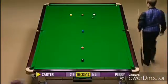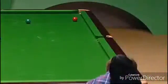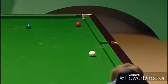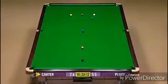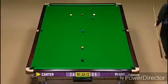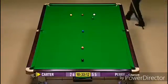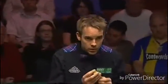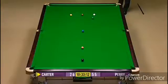Terrific pass. But a pretty unkind run of the ball. Tight on the cushion, to knock that red in was quite amazing. And he didn't get a favourable kiss on the green there. That pot deserved to win any frame, and would have done if he hadn't cannoned the green full ball.